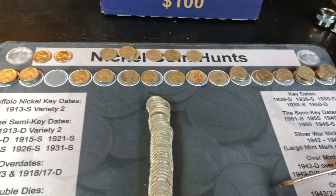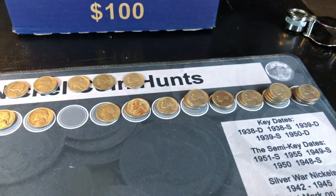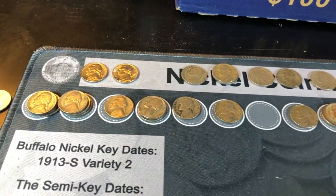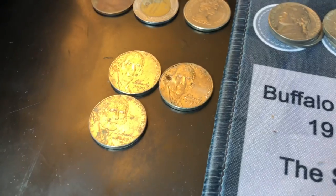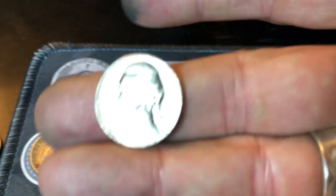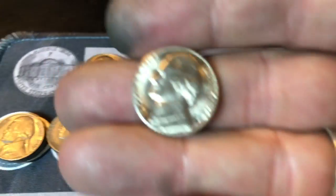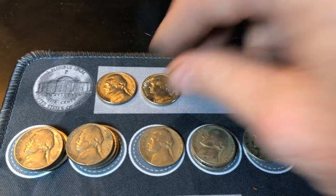Otherwise, I'll give you a wrap-up. Well, the 100 rolls of nickels have been hunted, and not too bad. 21 coins in the 50s, 14 in the 40s, 3 foreigns, 3 2009 Denvers. We got 2 more in that box. A couple of really nice nickels here. A 1968S, which you've already seen. And I thought this 1974 was a pretty good stunner as well. So we'll be holding on to that one.